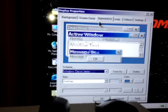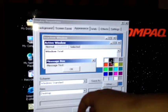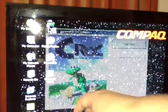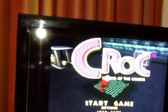Did I not save a Compaq specific version of this? No, I didn't. Okay, I'll just change it. I don't even know why I'm doing this if I'm going to be changing the graphics card. I don't know how well this is going to work. Oh yeah, naturally it's off the side of the screen. Derp.